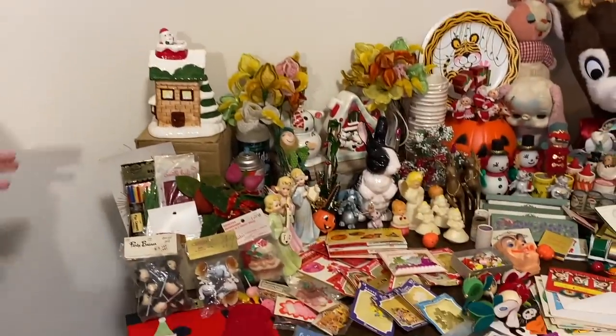We actually had the opportunity to speak to the woman who was running the estate sale, and we learned that the homeowner is just downsizing. She is still alive but wanted to sell off some of her belongings, and through her items we learned that she was quite the crafter. There is a lot of crafting materials here.